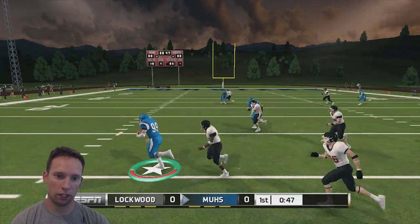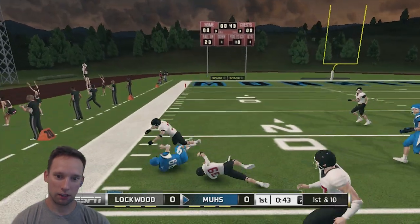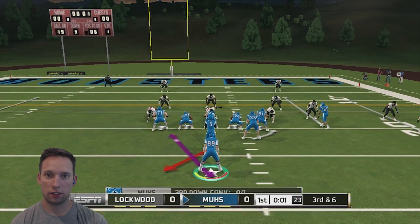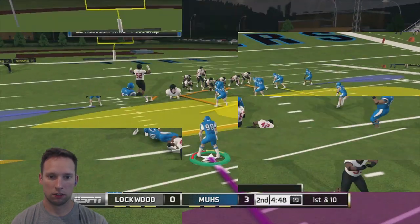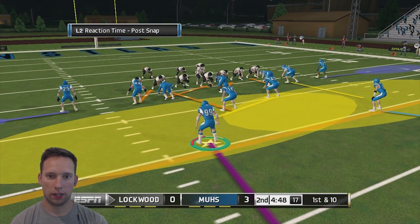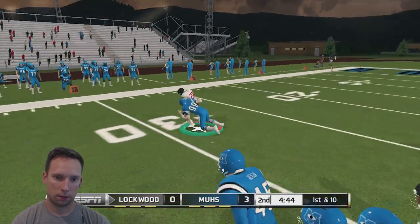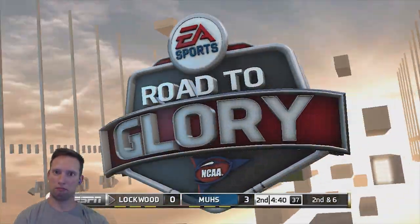Ooh, look at the speed. Look at the speed showing up today. That was nice. Beautiful. 3rd and 6 are giving us the rock. Dude, they're lined up in a goal line set. Get in there, James. Way to sack him for a loss. Actually, a 4-yard gain.